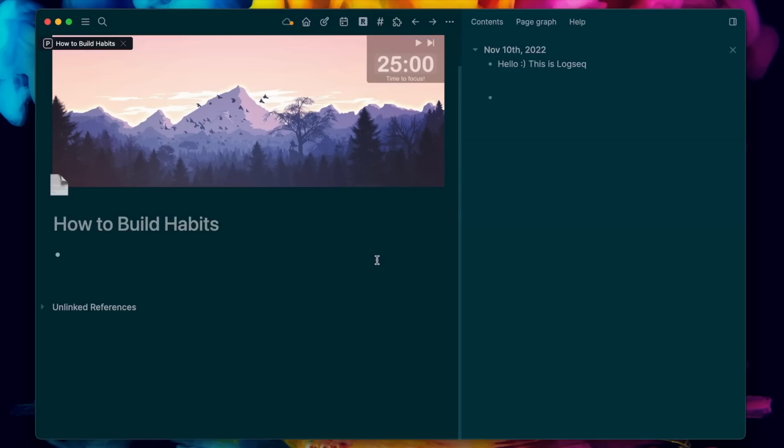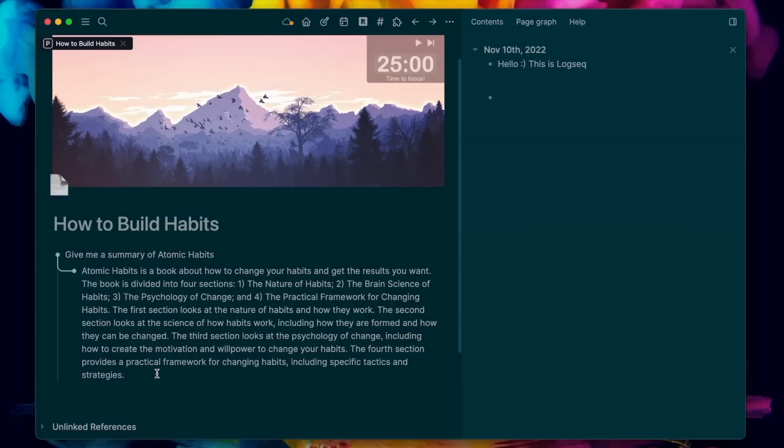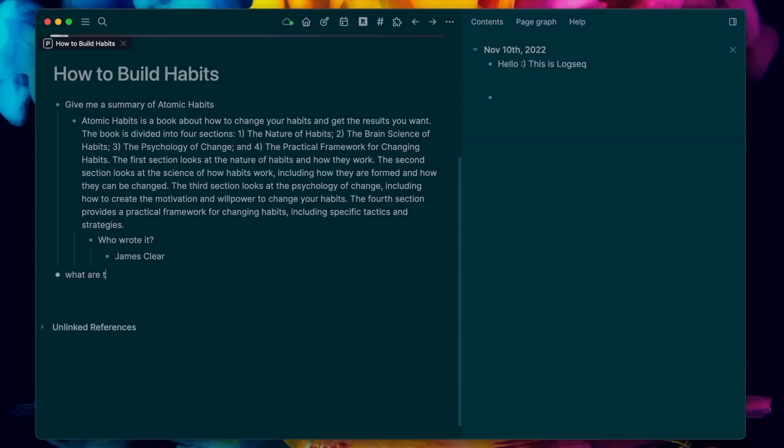The first example I want to show you is using AI while writing. So let's say you're writing a blog post or an essay, and sometimes you get questions or things you want to look up. Usually you may open the browser and Google, but instead you can ask GPT-3 for help. For instance, if you're writing about habit building, you can ask for a summary of Atomic Habits. And then you could even ask who wrote the book if you forgot. Or you can even ask for a list of important things when building habits, which you can use as a basis for your writing. But it can be anything.